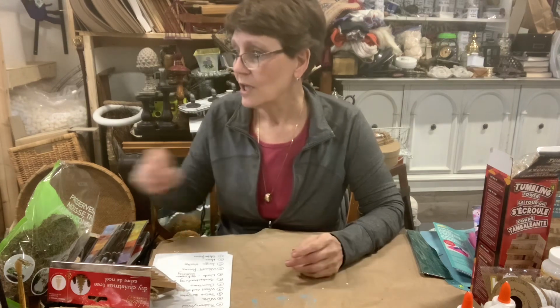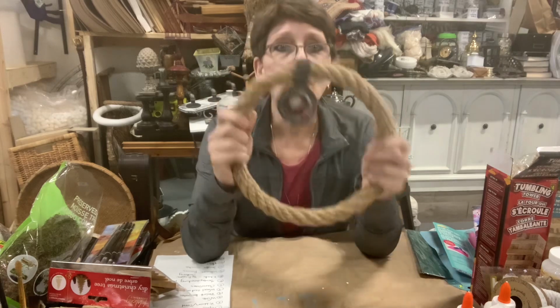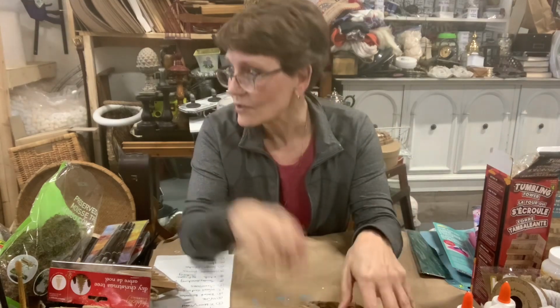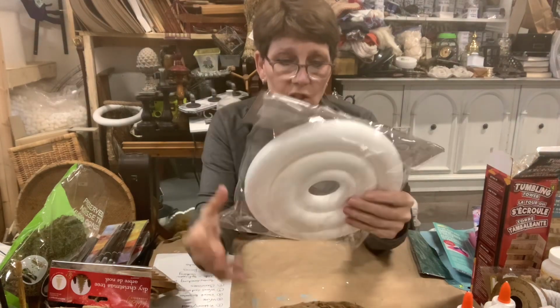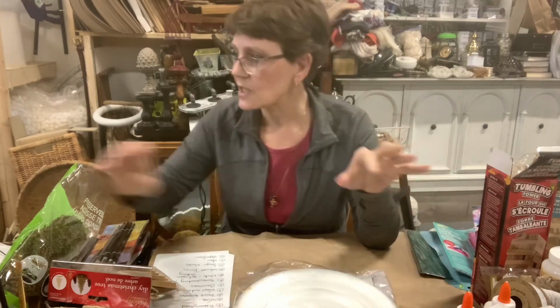Okay, wreath forms. Wreath forms are hellishly expensive if you are buying them in the specialty stores. But these wreath forms, right? Look at this rope one. It's got a wire center, the woven rope around it, $4. And then these 3 styrofoam ones, right? $3.50. So I can do something tiered with this. I could use them all separately.